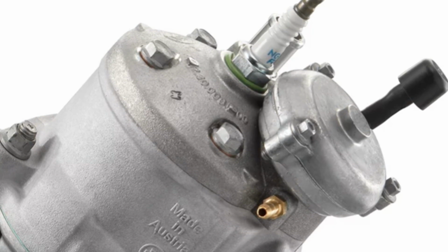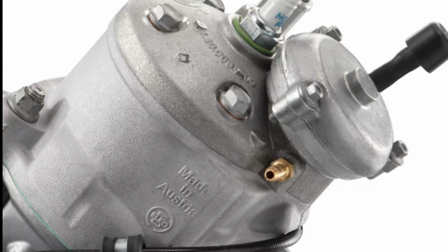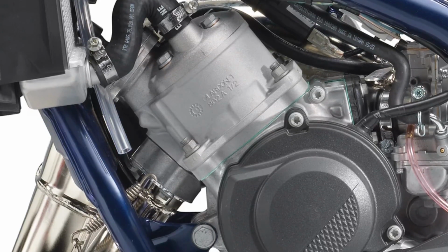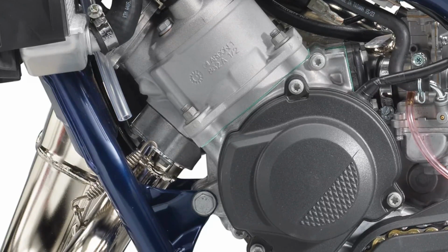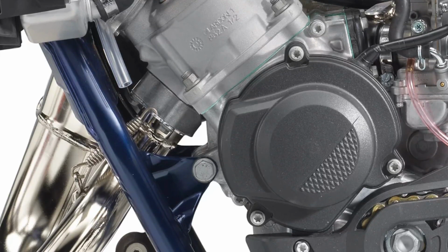Using the lightest and most durable materials to construct each component, the highlight of the engine is undoubtedly the pressure-controlled exhaust valve that ensures the highest level of performance. Additionally, the engine is complete with a manual 6-speed gearbox, a reliable hydraulic clutch, and a brisk spark plug.